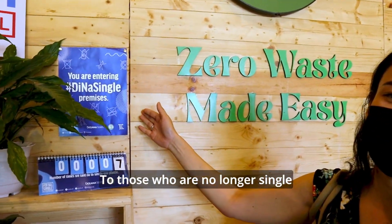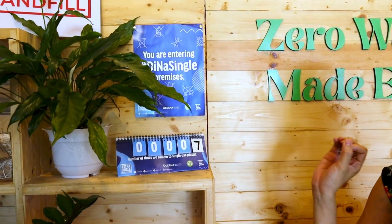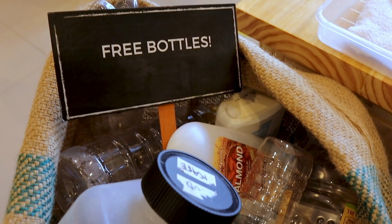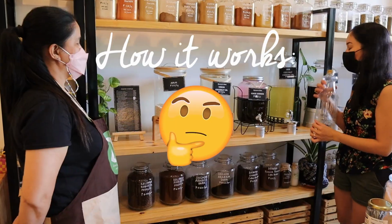Sa mga di na single tulad ko, hashtag di na single because single-use plastic wala na. Free bottles! So if you forgot your container, it's not an all-vegan store, but it's an eco-friendly store. So how does it work?